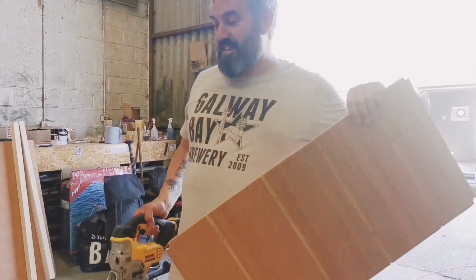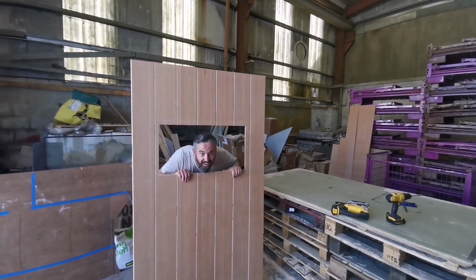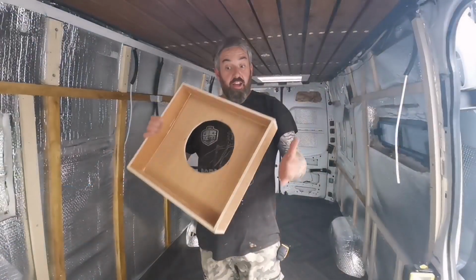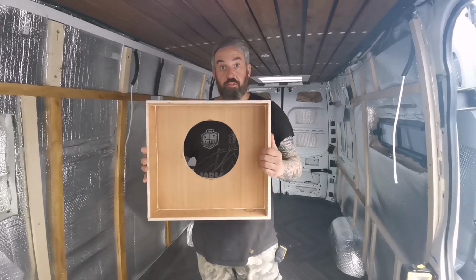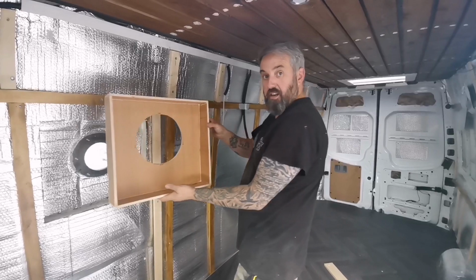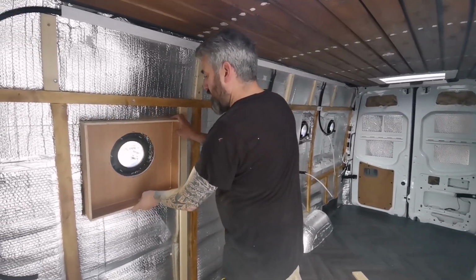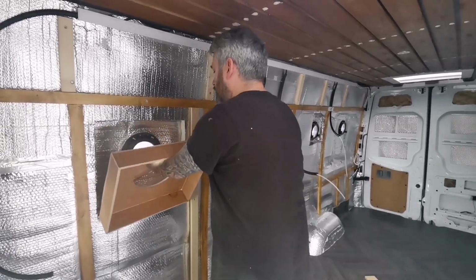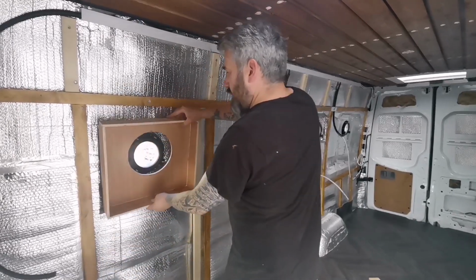That's going to be a window. This is going to be a window frame. So, we've made a box for the window. We've boxed out the window frame for the porthole window. We're going to just simply put this in here, and it should fit nice and snug. It should fit in here like this.